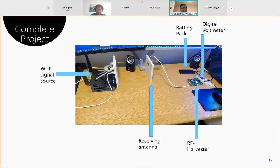So this was the setup of the equipment itself in one experiment. So the closer you are to the 2 antennas, the more frequency. I'm sorry, the lower the time it takes for the capacitor to charge itself. Since I didn't have that much space on this desk, I was able to show you how it will be all together at a good distance. Here we see the RF harvester, the receiving antenna, the Wi-Fi source, the digital voltmeter on the breadboard itself, the battery pack, and the port that connects from USB-A from the breadboard to USB-C to the battery pack.